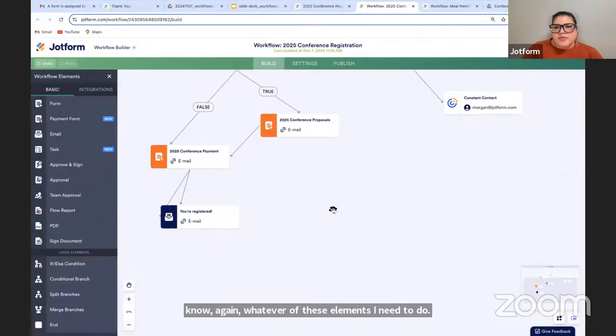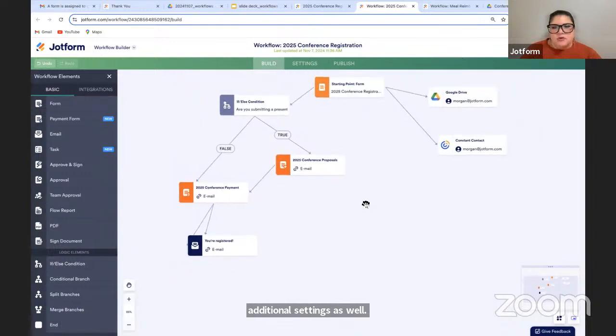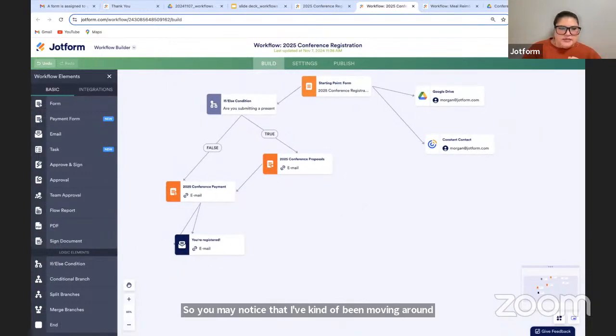That's pretty much everything I wanted to show with the workflow here, but I did want to point out some additional settings as well. So you may notice that I've kind of been moving around, zooming in and out just by where my cursor is.